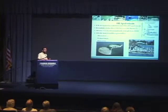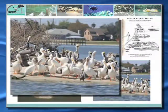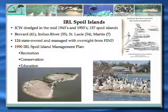And basically a recreation island is open to the public. People are free to go camping, picnicking, fishing, use it for whatever uses they would like, just as a recreation area, just like any state park. And then the third one is a conservation island. Those we identified as islands more than likely that have really great bird nesting on them. So those islands we felt we should list as conservation to help protect those nesting bird colonies, allow them to reproduce.